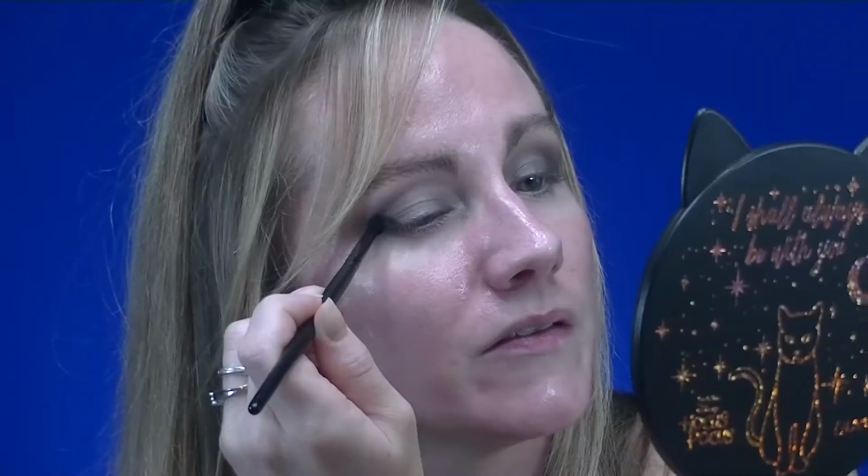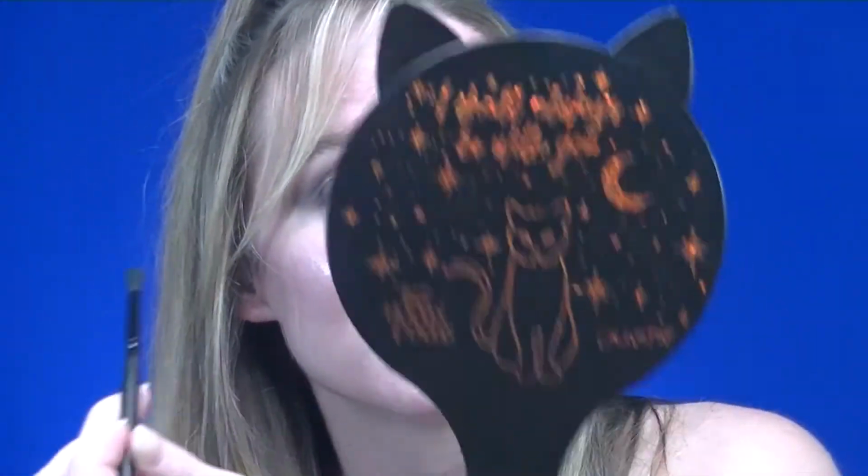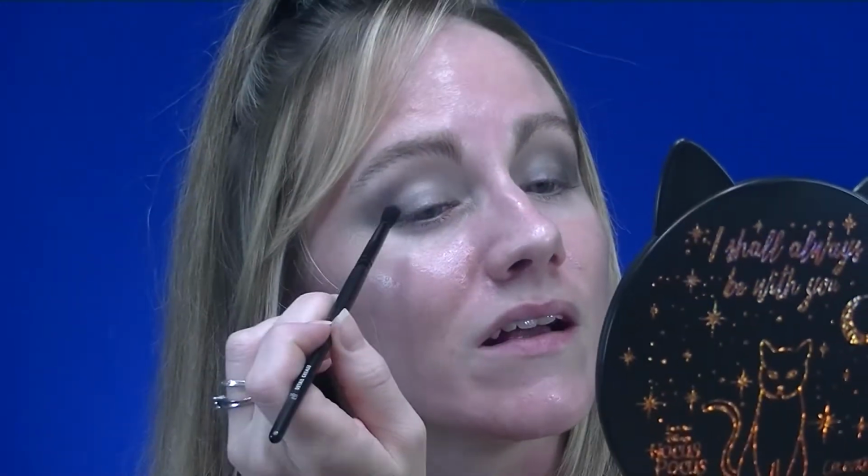And don't worry, I'm making a mess all over here, but we'll cut that with concealer later. This is the new Colourpop Mirror that released this year. It is so cute. It says, "I shall always be with you." I love Hocus Pocus and anything Halloween themed, to be honest. So it's right up my alley.